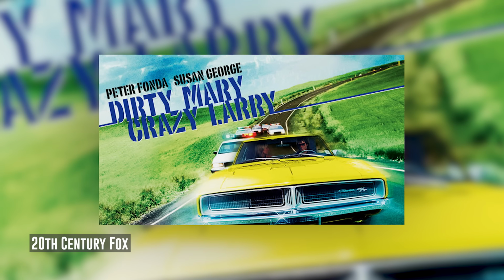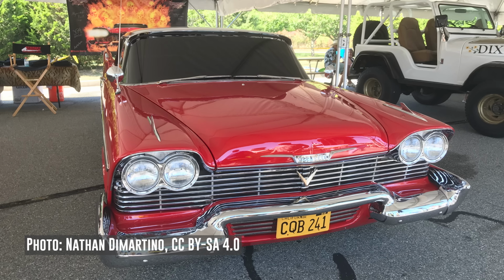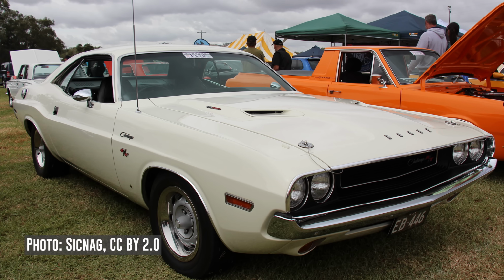I mean, I'd love to do a Dirty Mary Crazy Larry someday, and some of the other cars, maybe even a Back to the Future car. But for movie cars, Christine, Vanishing Point, they're my two tops.